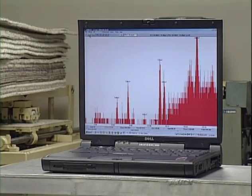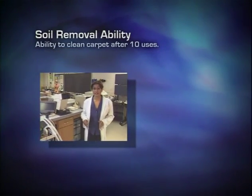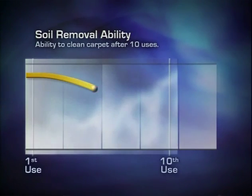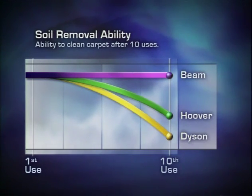carpet. Test results showed that the soil removal capabilities of the top-performing portables, the Dyson and Hoover brands, decreased significantly, dropping 13% and 10% respectively compared to when they were brand new. Results for the Beam central vacuum system showed that it was just as efficient as when it was brand new.